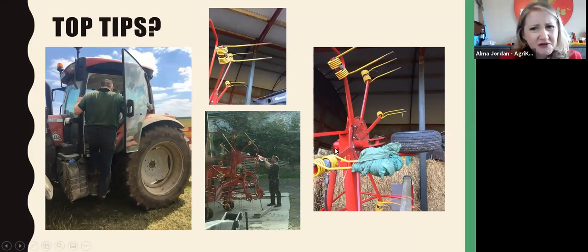Hands up if you think that's a pretty good tip. I'm going to put my hand up there too. I think that's a pretty good tip. Well, yeah, guys, isn't it? That will make sure everybody keeps nice and safe. So that's how farmers get out of a tractor, and a handy little tip is to tie up those tines. We'll see if anybody has any questions for me.